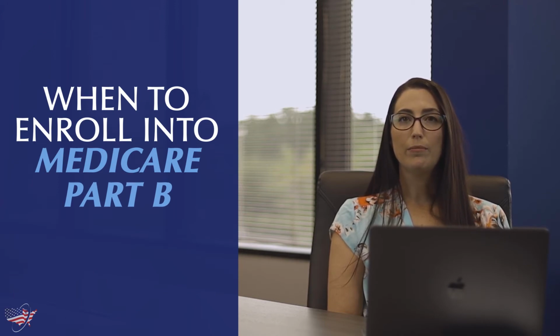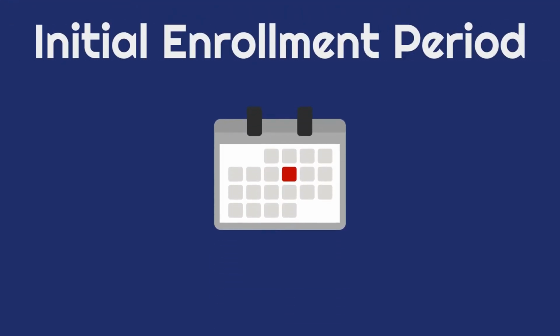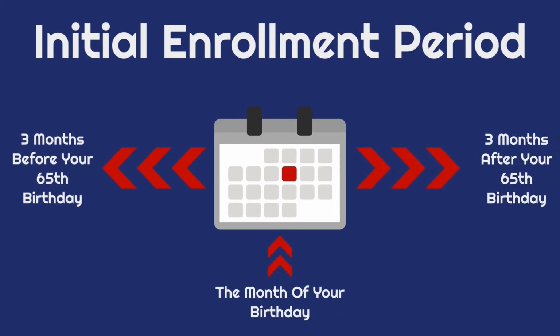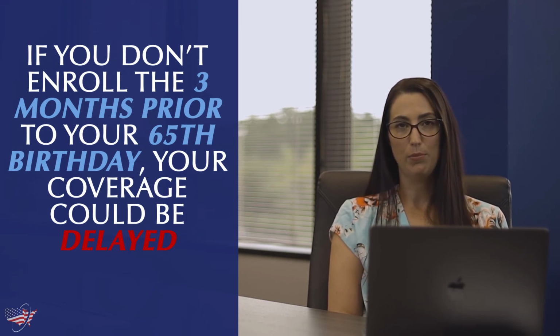Last but not least, we're going to go over when to enroll in Part B. The first enrollment window every Medicare beneficiary has to enroll in Part B is during your initial enrollment period. Your initial enrollment period will begin 3 months before your 65th birthday, run through the month of, and end 3 months after your 65th birthday. This will give you a full 7-month window to enroll in Part B. Now, it's important to note, if you don't enroll the 3 months prior to your 65th birthday, your coverage could be delayed and won't become active until after your 65th birthday.